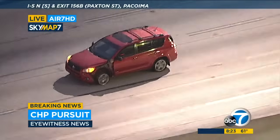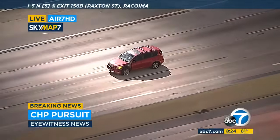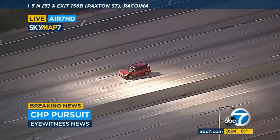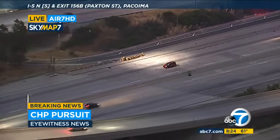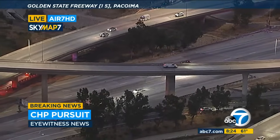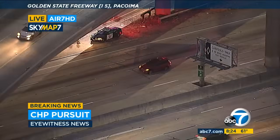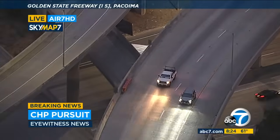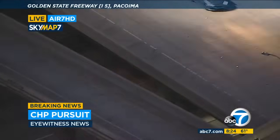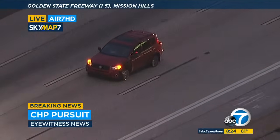Coming up on the 118 freeway. There are those additional units here. They are shutting down the entrance ramp. Was that another spike? Another spike attempt here. We'll see if those rear tires react. You can see that left rear looking pretty thin from my vantage point, but nonetheless, they've gone ahead and given the go-ahead for another spike strip attempt.